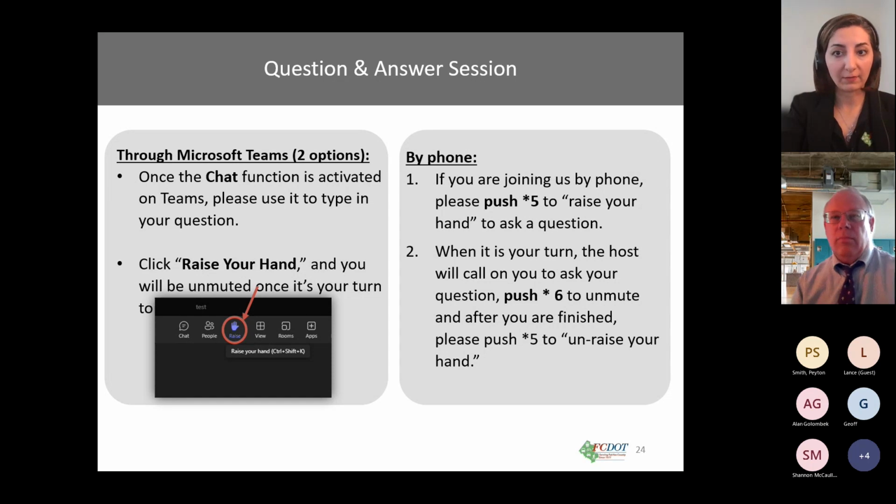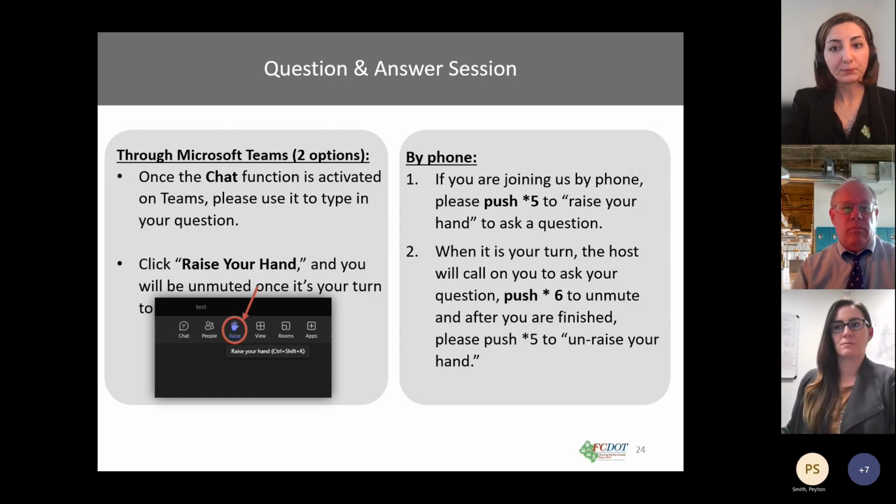Here we have two options: you can chat or speak. Once the chat is activated on Teams, you can use it by typing your questions. If you want to speak, click on the raise your hand icon, and you'll be unmuted once it's your turn. If you're on your phone, please push *5 to raise your hand. When it is your turn, the host will call on you to ask your question, and you need to push *6 to unmute. After you're finished, please push *5 to lower your hand again.